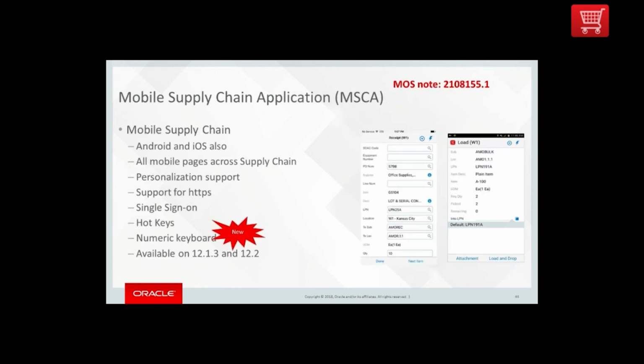And a little bit more information on that. Again, kind of a look at what we're doing. We have personalization support that you know and love with the standard MSCA. Single sign-on, there's hotkeys. We have a numeric keyboard to make it easy for those operators to enter their information, quantities. And it's available on 12.1.2 and 12.1.3. And there's a MOS note, again, that you can look up.